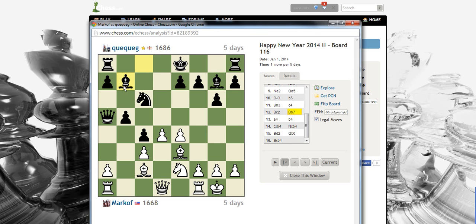Although you wouldn't think that this bishop move would cost black the game, white now decides to try to break the game open with a4. Now, black's in a little bit of a dilemma here. What does he do? Okay, let's look at some candidate moves.